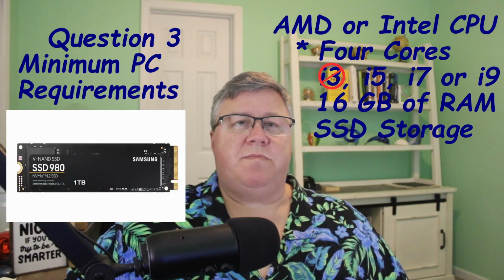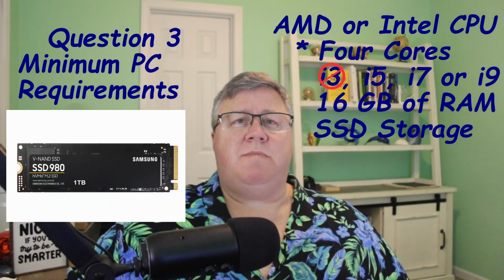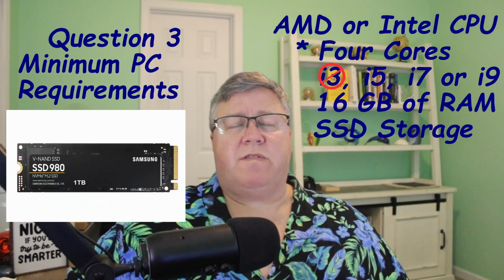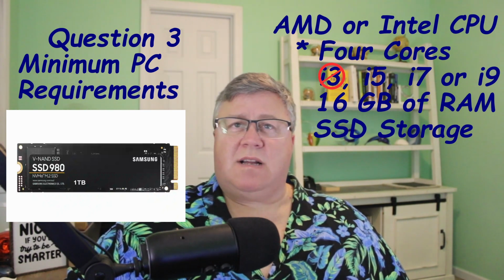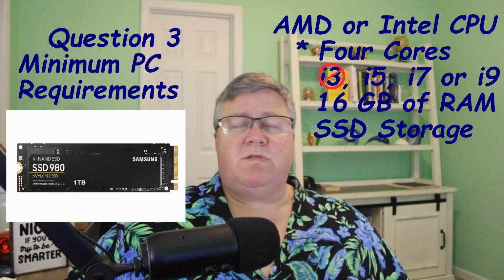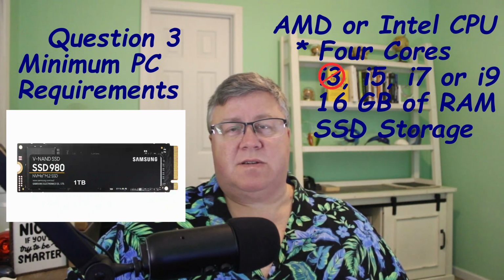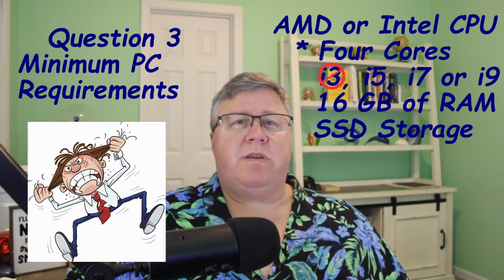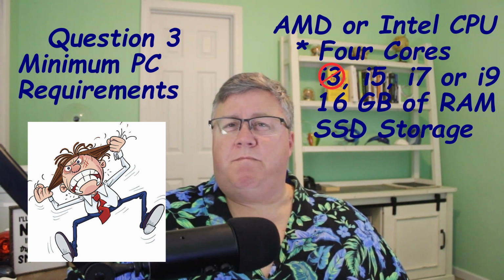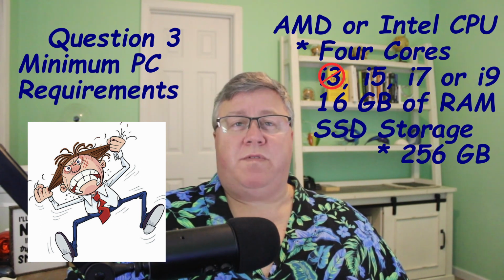A solid-state drive for storage. Years ago, most computers had spinning disks or hard drives in them, and although these were cheap and had very large capacities, they also tended to be slow and suffered from occasional failures. Since solid-state storage has become far more popular and affordable, most machines will come by default with solid-state drives, or SSDs as they're known. If you don't want to sit there pulling your hair out, make sure you have a solid-state drive for your storage. A bare minimum capacity of 256 gigs. More if you can afford it.